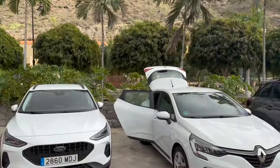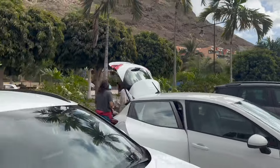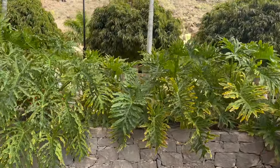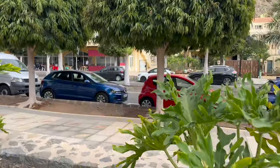Parking, I would say, at the hotel isn't really much of an issue. There's also some parking spaces on the street outside the hotel if you wanted to use those as well, which you can just see here.